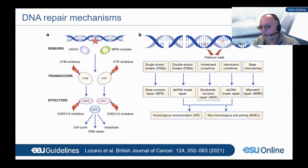So because of that, the cell is equipped with a very sophisticated system that can, on discovery of a DNA break, repair this DNA break and restore the normal function of your DNA.